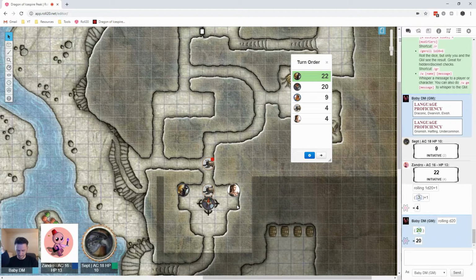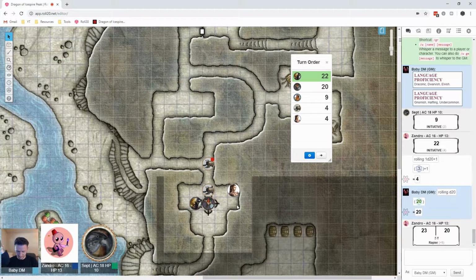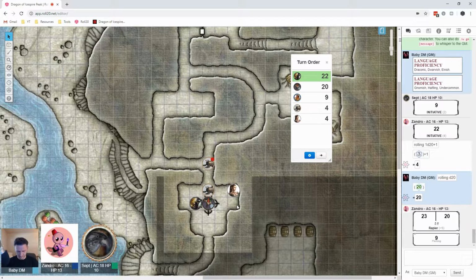In that case, I'm going to run up to a crossbow and try to break it with my rapier. Just break these crossbows. Okay. That's a hit. That is a hit. And 9 damage. Okay. Let me start keeping track of damage on this thing. One second. Should have brought that up a minute ago.